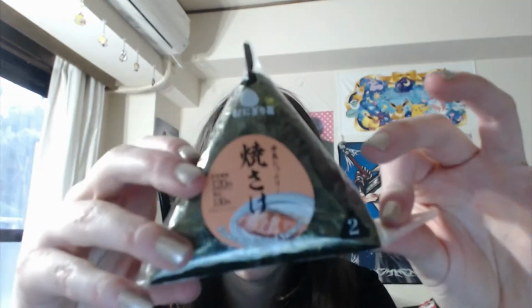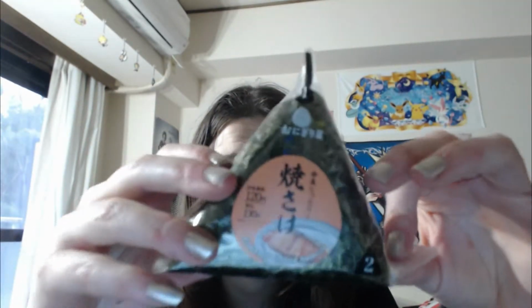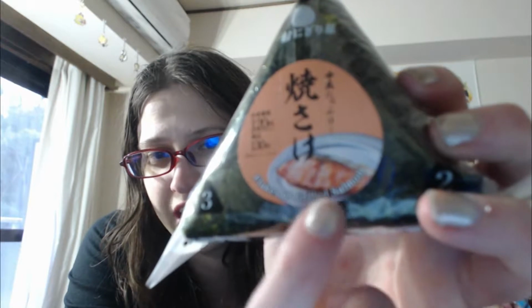A rice ball. This one is salmon. It's really awesome because of the Olympics, all of the convenience stores are trying to add more English because they're anticipating more foreign customers. So the Lawson's package didn't used to have a picture and didn't used to have English, and now it has both. Whoa. A picture and fresh grilled salmon.